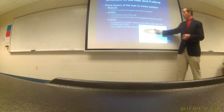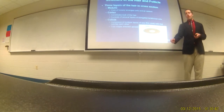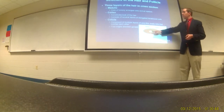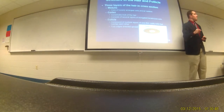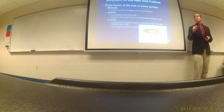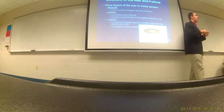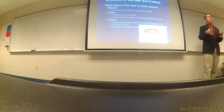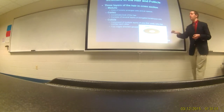If you look at a hair in cross section, there are three layers. In the very center, there is the medulla. There are cells here, but there aren't a ton of them. It's mostly going to be air. So you can think of the center of your hair as being hollow. It's not perfectly hollow, because there are some cells there, but there is actually a lot of air space there.